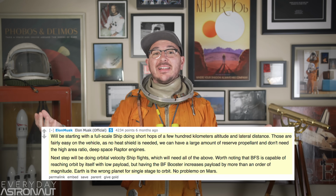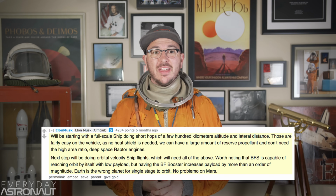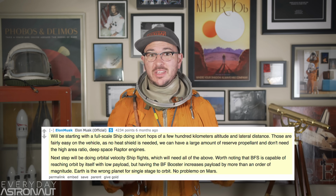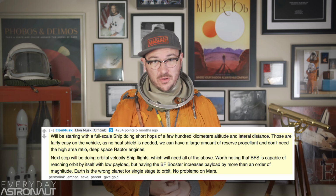And again, Elon said that the BFS, the spaceship portion of the Big Falcon Rocket, is capable of reaching orbit by itself with a low payload, but using the booster, it can deliver more than an order of magnitude more payload. Well, first off, it would require firing the four vacuum Raptor engines at sea level, which Elon says he wouldn't recommend. But okay, combustion instability aside, let's pretend it could put 15 tons into orbit and somehow have enough margins to deorbit and safely land.